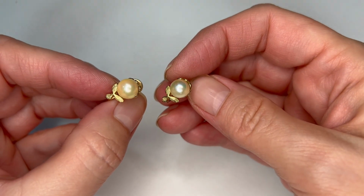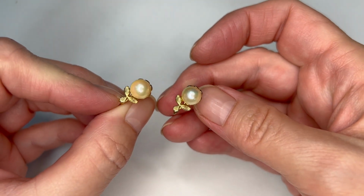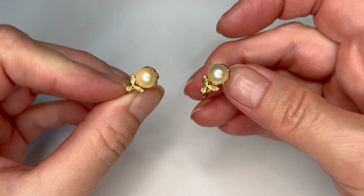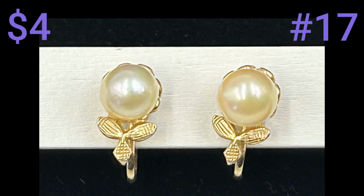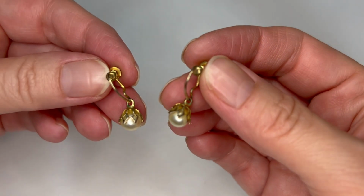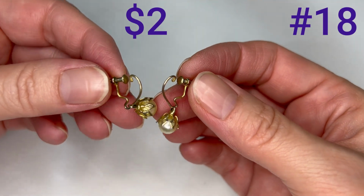These are branded, but I've never heard of the brand, and I'm going to have to look it up because I'm not positive exactly what it says. So I made it out. It's a brand I've never heard of called Keys, and it's a Canadian company as well. And then you have these sweet little dangles. These don't appear to be branded.